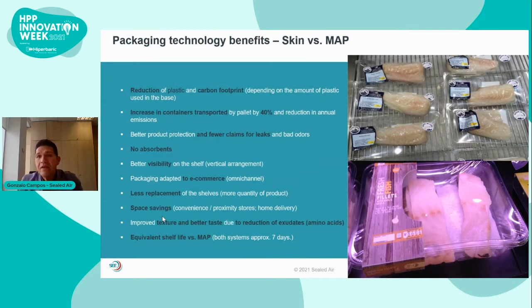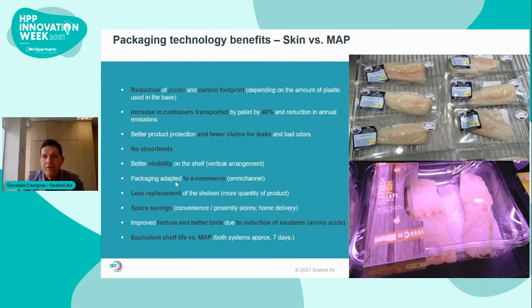So the packaging is adapted fantastically to e-commerce, for the volumetric weight configuration as well. Less replacement of the shelves, space savings, improved texture. You keep the juices inside. There's nothing going outside. And if we talk about shelf life before HPP, there is equivalent approximately to 7 days. So there are a lot of advantages really to go directly into skin packaging if we compare both. Both guarantee the shelf life, both guarantee quality, but in terms of operational efficiency and merchandising and cost, even potentially, it will be even better to really do a good exercise of cost calculation with the skin packaging.